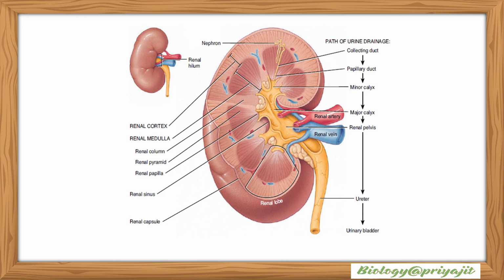A notch on the inner side called the renal hilum is where the ureter, blood vessels and nerves enter or leave. Three protective layers cover each kidney: renal capsule, that is the inner tough layer; adipose capsule, that is the fatty middle layer; and renal fascia, that is the outer layer that holds the kidney in proper place or position.